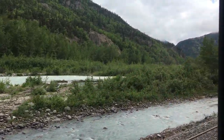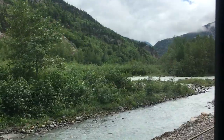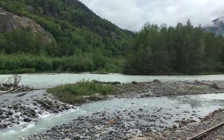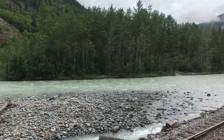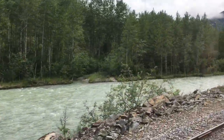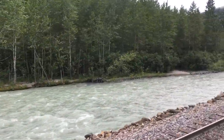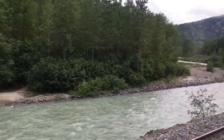This is the Tongass National Forest, and it's the largest rainforest in the entire world. It has 17 million acres. Can you imagine? And the river here is fed by melted glacier water. That's why it has that unique color, the turquoise with the milky color mixed in.